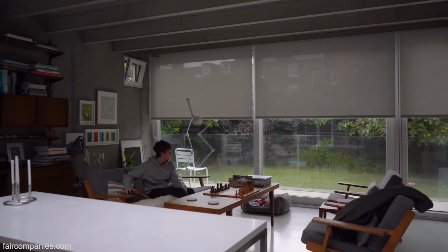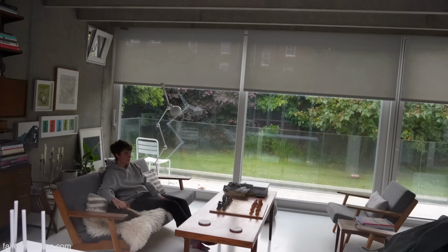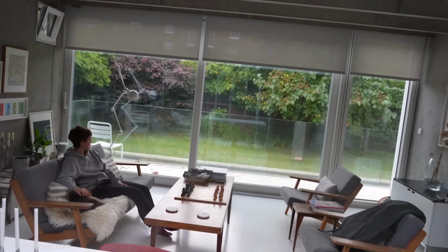Hi. Hi. There we get the full view of the rain.